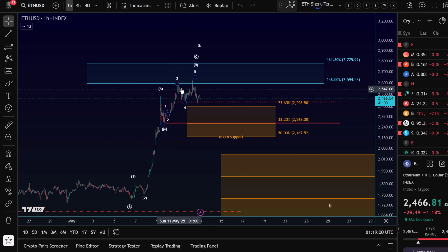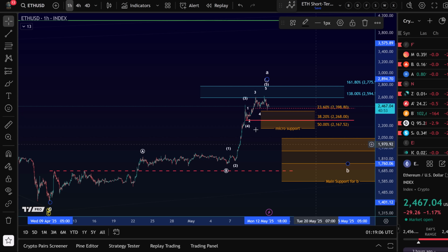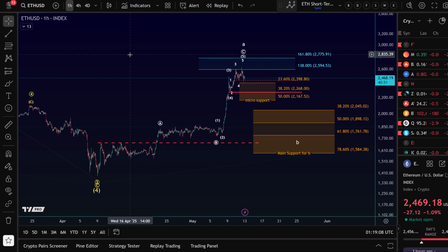The market might have formed the top there in this A wave now. I mean, the day was quiet, okay? Day was quiet, but from a chart point of view, this still looks like a pretty much complete looking ABC structure to the upside from the 8th of April low.